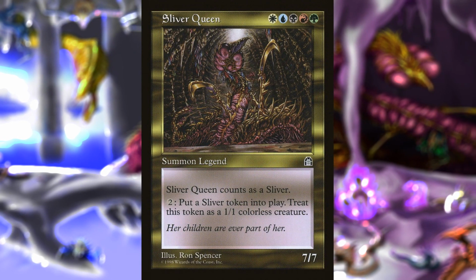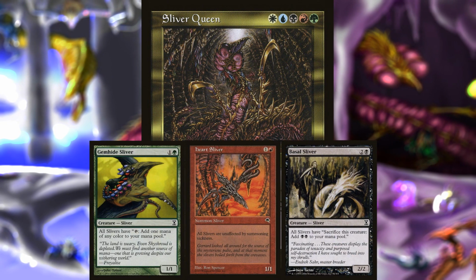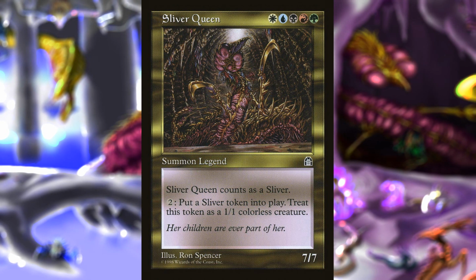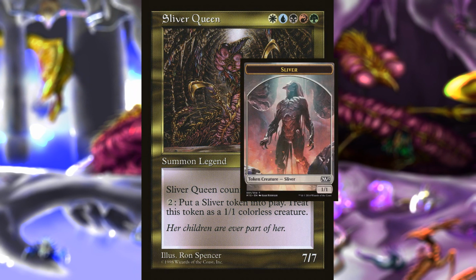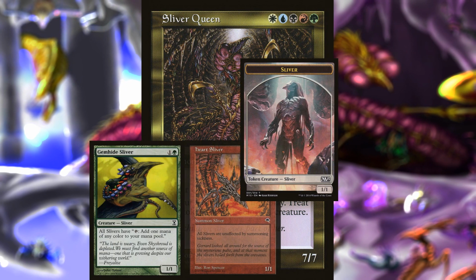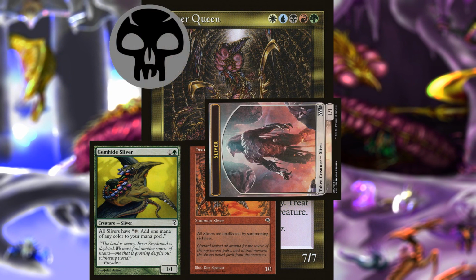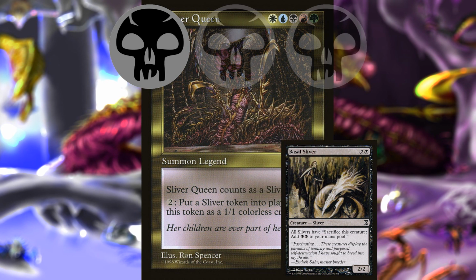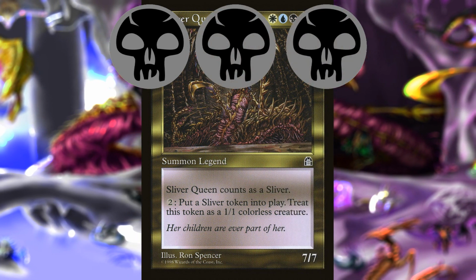With Sliver Queen on board, alongside a mana generator, a haste enabler, and a sacrifice outlet, I'm able to perform my favorite combo, and here's how it works. With 2 mana, I activate the Queen's ability, which creates a colorless sliver token. Thanks to Manawef Sliver and Heart Sliver being on the board, that token can now tap to add 1 mana to my mana pool. Next, with Basalt Sliver in play, I can sacrifice that tapped token to gain 2 mana. For the cost of 2 mana, I have gained 3 mana.